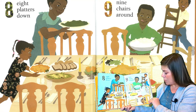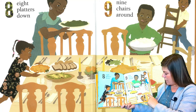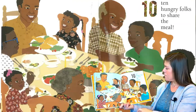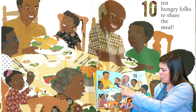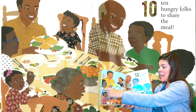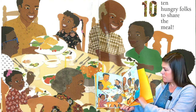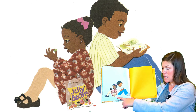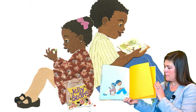Nine chairs around. Boy, let's see if we can find nine chairs. One, two, three, four, five, six, seven, eight, nine. 10 hungry folks to share the meal. 10. 1, 2, 3, 4, 5, 6, 7, 8, 9, and 10. We did it. That looks like a wonderful meal. And dessert. Remember these beans? Jelly beans. This is what I like for dessert. A good book. The end.